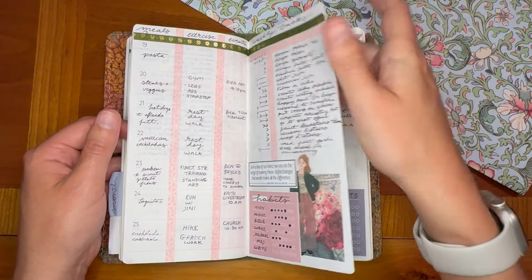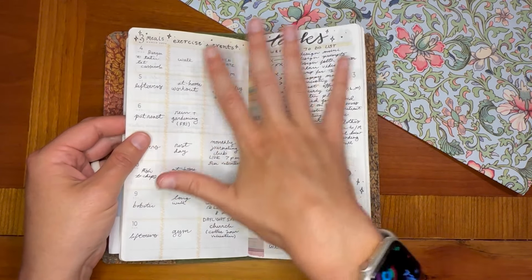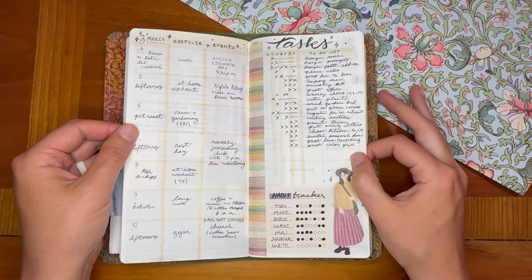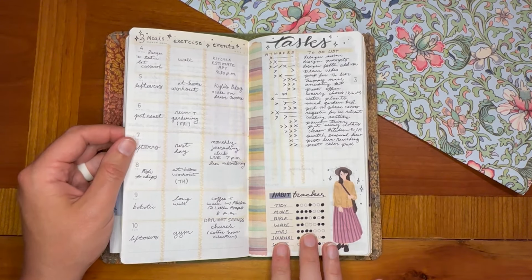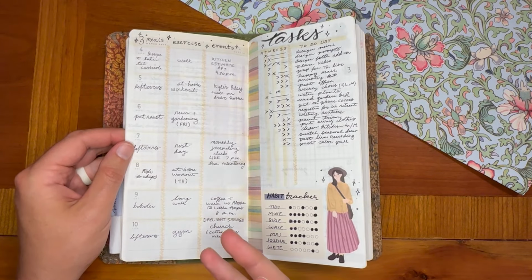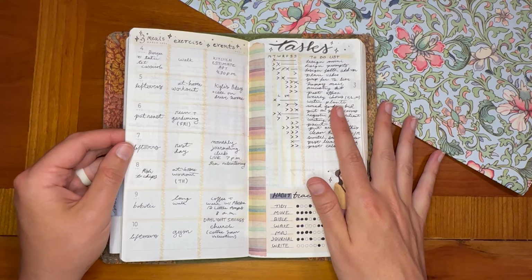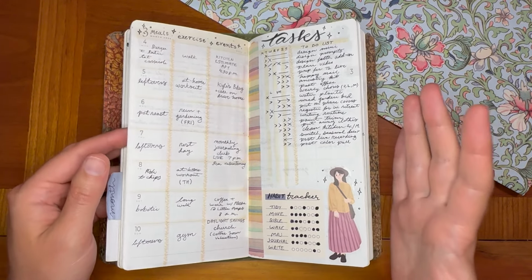I really love this format and this style, and I think this is definitely where my weeklies were at their best, where I was getting the most done and feeling the most accomplished in terms of staying on top of my habits, actually checking off the things I said I want to do, meal planning and exercising. This is just a really good representation of what I want to accomplish with this notebook.